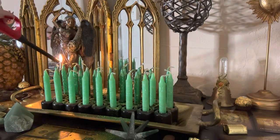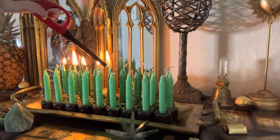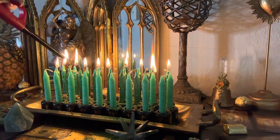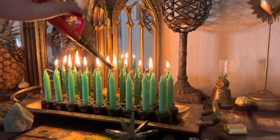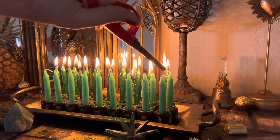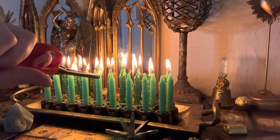Starting with the back row on the gold tray is candle one, candle two, candle three, four, five, six, seven, eight, and nine. And then on the middle row is 10, 11, 12, 13, 14, 15, 16, 17, 18. And then on the front row, we have 19, 20, 21, 22, 23, 24.